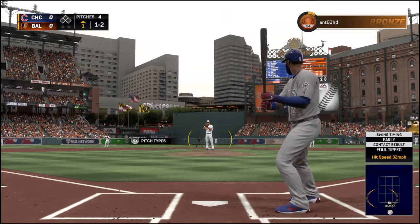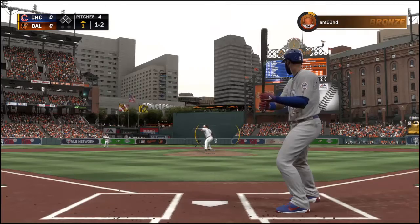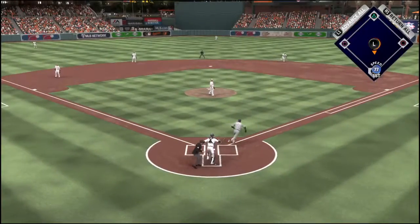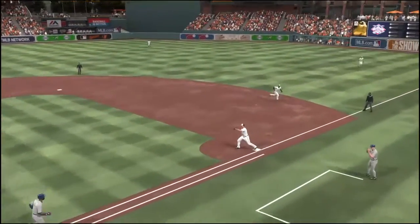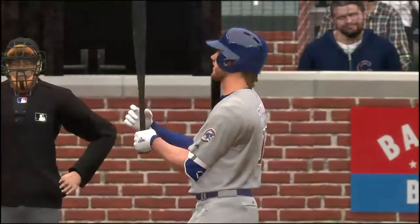A little bouncer. That's a foul ball. Here he comes again, 1-2. Got him swinging in the dirt. And he makes the throw to first. Hayward is retired, and there's one away.